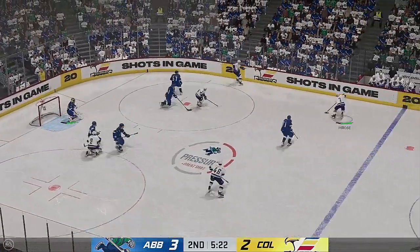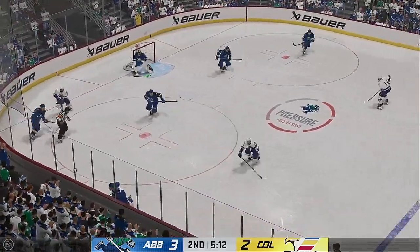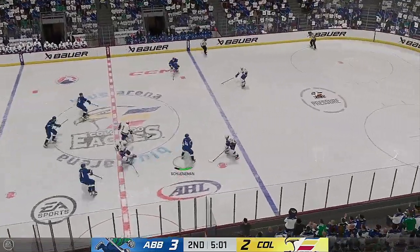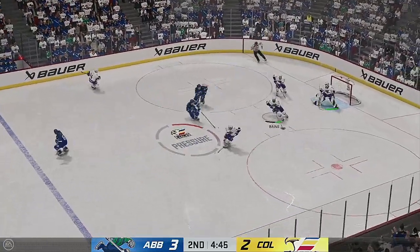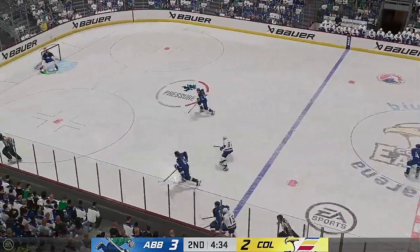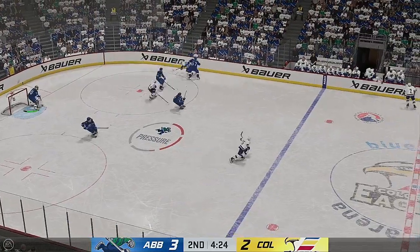Makes a save. Back to the point it goes. Made himself look big on that save and almost made it look easy. That's a high shooting percentage shot because it's coming from a grade A scoring area. And somehow he hangs on. Handles the puck. They'll change things up on the back end as that's sent in deep. Moves it to Middleton.